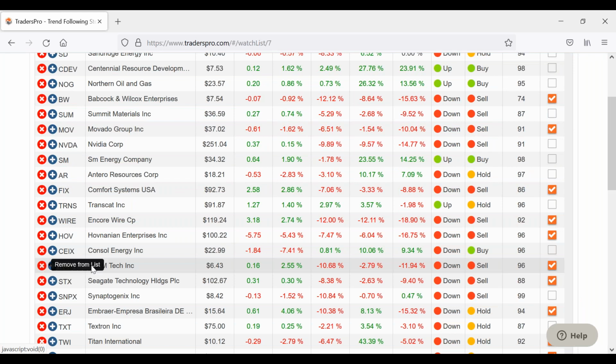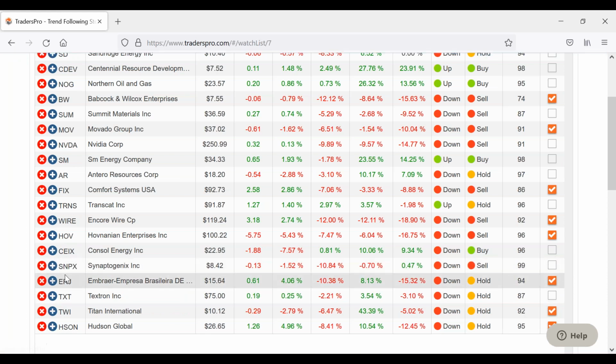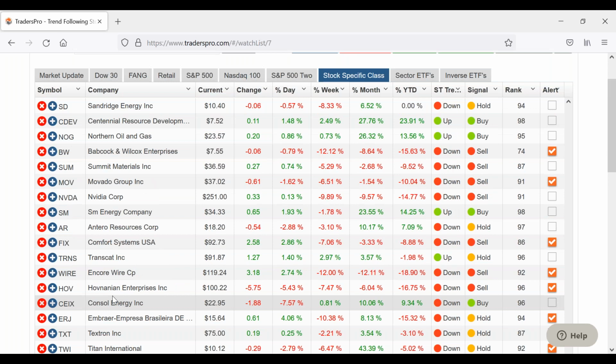I want to get rid of this RCMT, STX, SNPX. I think I got them all. All right.